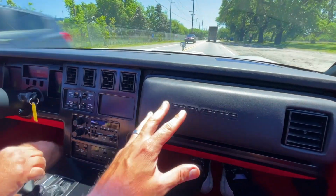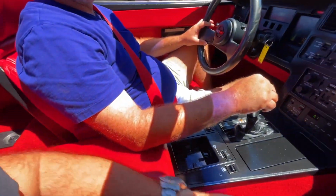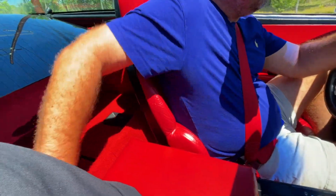The glove box technically is where the armrest is on this car, right here. Technically, you kind of have a glove box back here as well, a little spot in the rear.